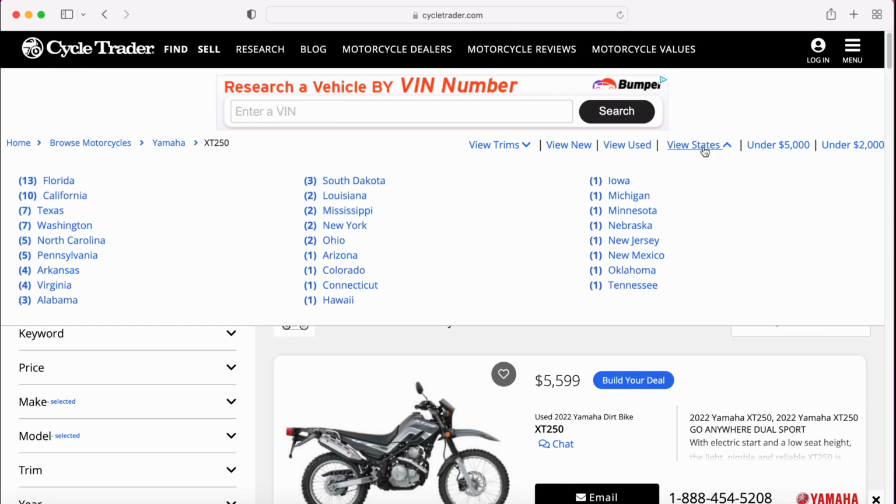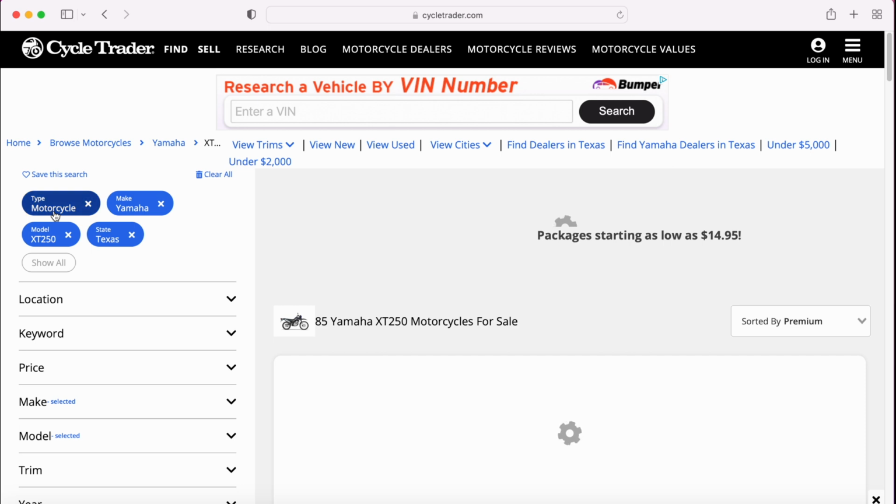We're going to say view states, and we can see here all the states in the country on CycleTrader who have Yamaha XT250s. So you can see Florida has 13 of them, California 10. Here's Texas where I'm at. They have 7 of them, which we just counted. I'm going to click there.